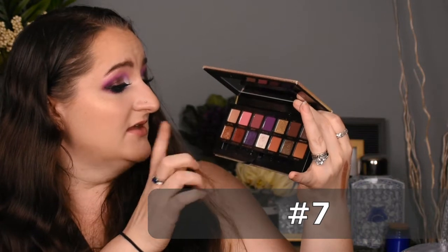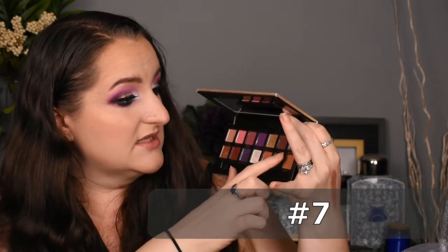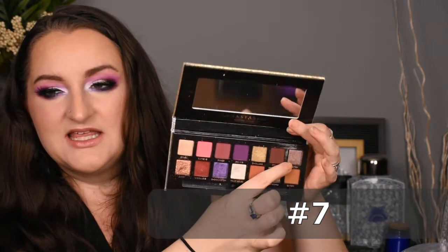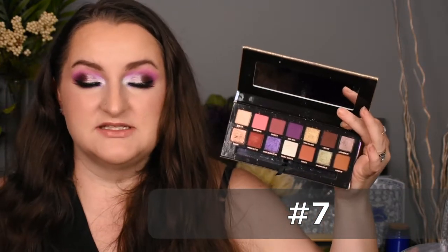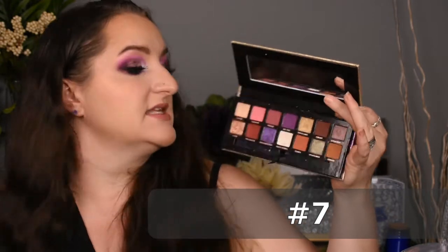This Zam shade, Shookington, Trust Issues, Dwala's Lituation. This shade is stunning. It's a metallic grapey purple brown. Very, very pretty. I love the pigment in these shades. I love the intensity of the metallics. They're really, really vibrant, intense metallics.